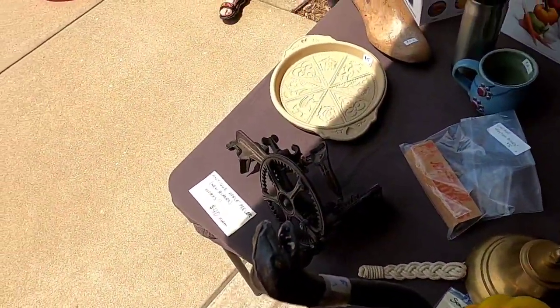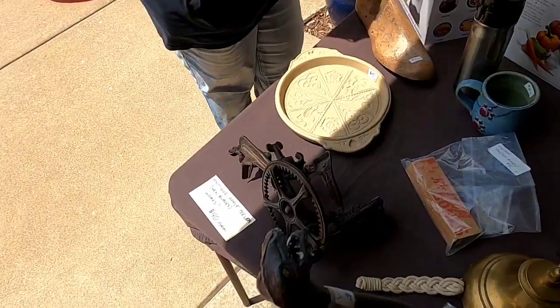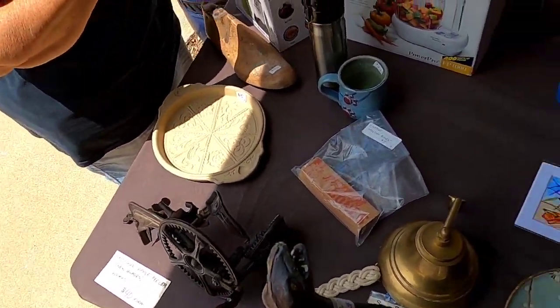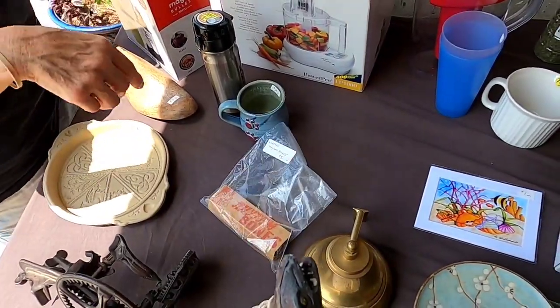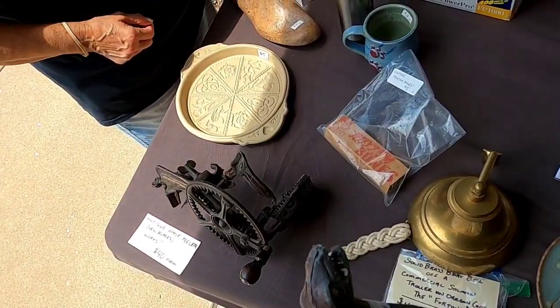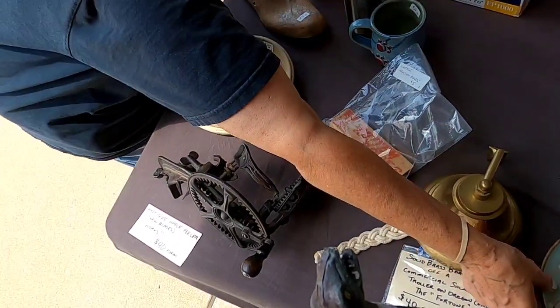Where are these from? These look neat. Do you know where these are from? Jess, do you know where these are from? No. I think they're Japanese. Probably from the Japanese store.